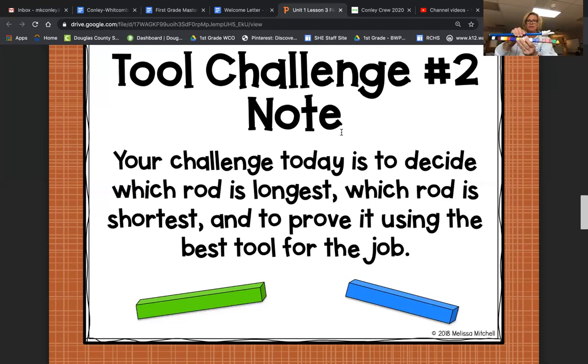What about this one? How many cubes long is this now? 1, 2, 3, 4, 5, 6, 7, 8, 9, 10, 11, 12, 13, 14, 15, 16, 17, 18, 19, 20, 21. So this rod is 21 cubes long. This one was how many? Do you remember? It was 18 cubes long. So which is more, right? Which number's more? 21 is more, correct. 18 is less.